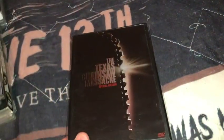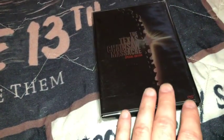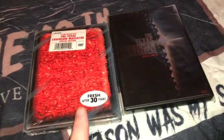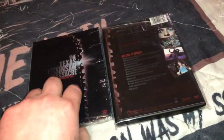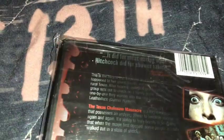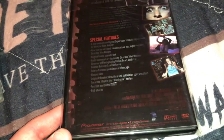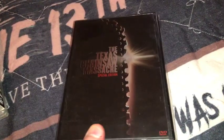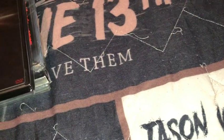And then here was the original DVD that Pioneer released. So this was kind of like their plain Jane bare bones edition, and this was kind of their deluxe. These are the same movie, just a little bit better packaging on that one. So there you see. And again, this was the first time I was watching it on DVD. I had watched it on VHS many times. This was my first exposure to it on DVD, and I thought it was great. It really looked amazing. Pioneer did a really good job.